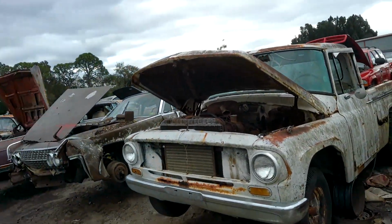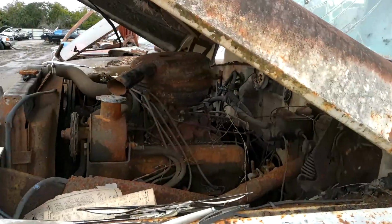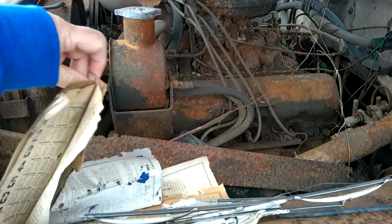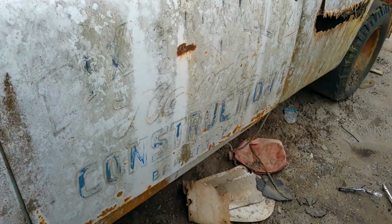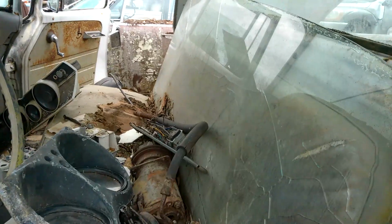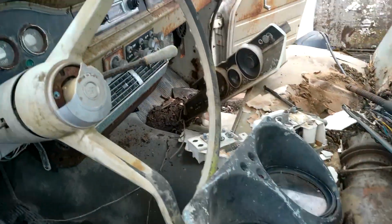And then I think this is a Dodge. It looks like an old Dodge. Let's see what this one is. Well, somebody was at the races. The racing forum is here. Still got the V8 in it. Something construction in it, it's got a broken piece of glass in it. It's got a couple different dashboards. Let's see.